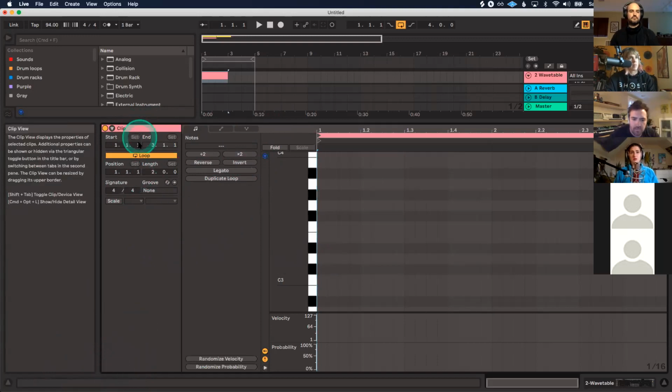So now we've got the clip box on the left. Our loop position is here, loop button here. Our clip length positioning is here. We've got our key, time signature. The groove is here. Kind of everything is similarly placed in this section. And we have this new added scale feature.